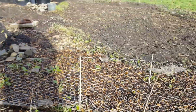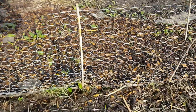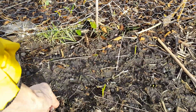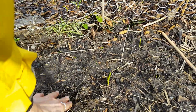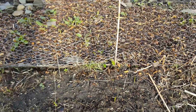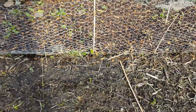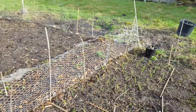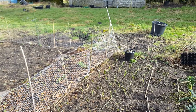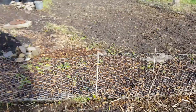Can you see one's been pulled up? Must be from a bird. Look at that. Oh, let's get that poor little guy back down in there. It'll probably still be okay. It had roots on it. The birds will pluck at them. So far, I don't seem to get much damage in the way of birds.